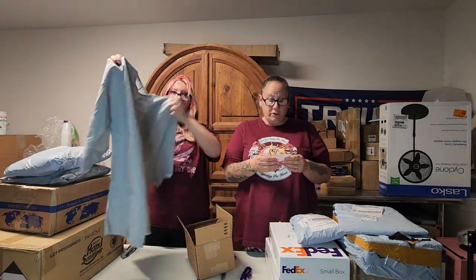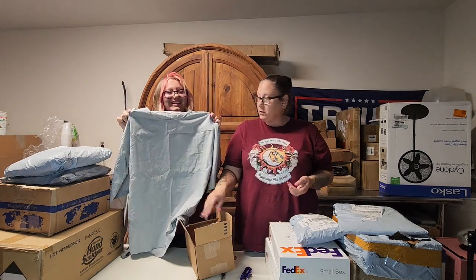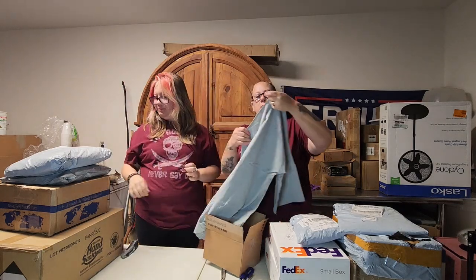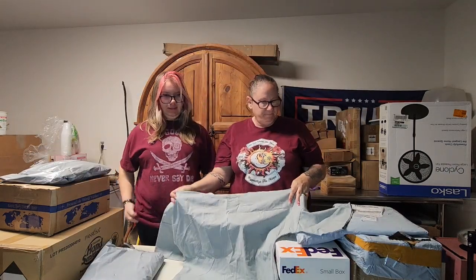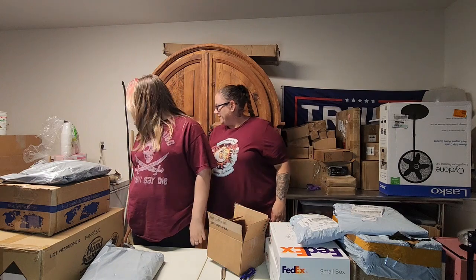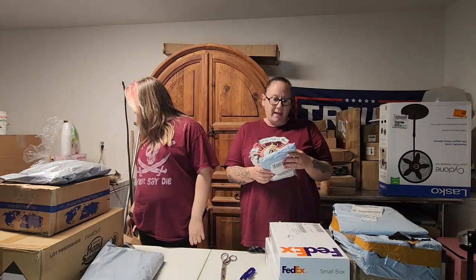All right, this one was $13.89 returned. These don't say why they're returned, though. It's a t-shirt or something. Oh, you know what it is? This is scrubs. Hospital scrub. That's exactly what it is. He cracked me up. He says it smells like hospital. Is there a bag for that one or no? No. Okay. Tiny bag. Let's do the tiny bag.